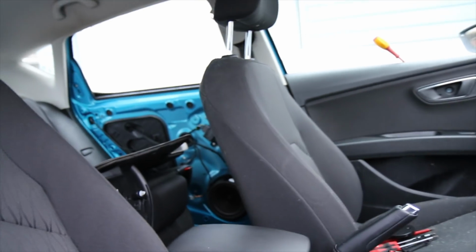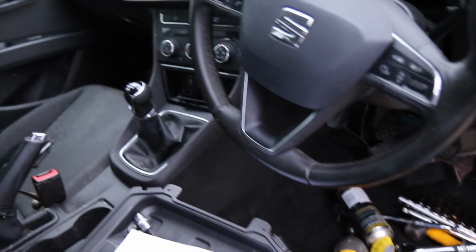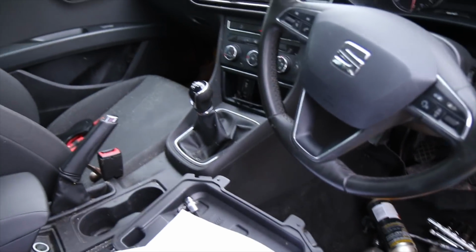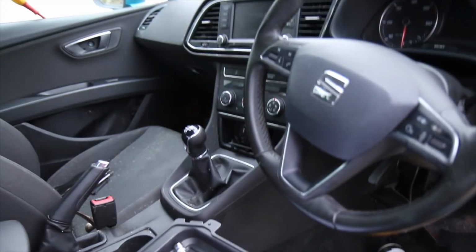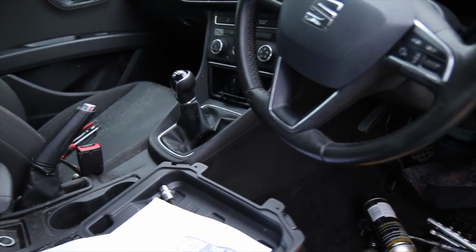So I'll give it another going over this week. At that time, what I'll do is turn the AC on and have it on recirculation, so it gets in all the vents, and that way it will get a good clean out, and I think that'll be it.